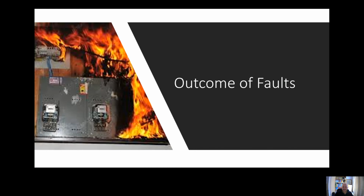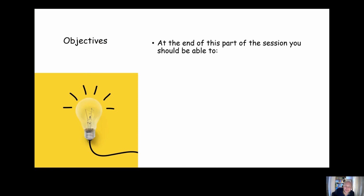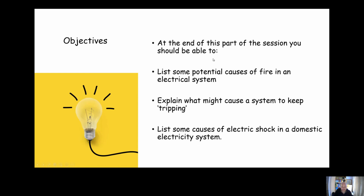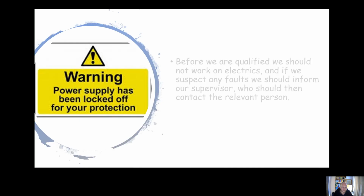Now we're going to look at the outcome of faults. At the end of this part of the session, you should all be able to list some potential causes of fire in an electrical system, explain what might cause a system to keep tripping, and list some causes of electric shock in a domestic electricity system.